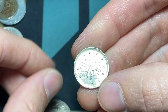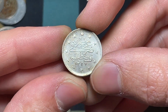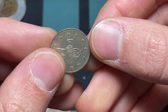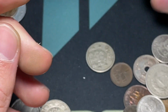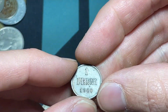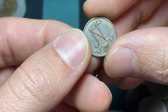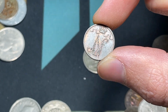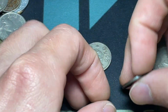This is Ottoman Empire. Whoa, beautiful coin. It kind of looks silver, 1327. I think that's a silver coin in startlingly good condition, so wonderful on that front. We've got a Finnish penny, 1900. It could actually be from the time when there was a big Russian influence there, and that's Nikolai II, but I could also just be totally off on it.